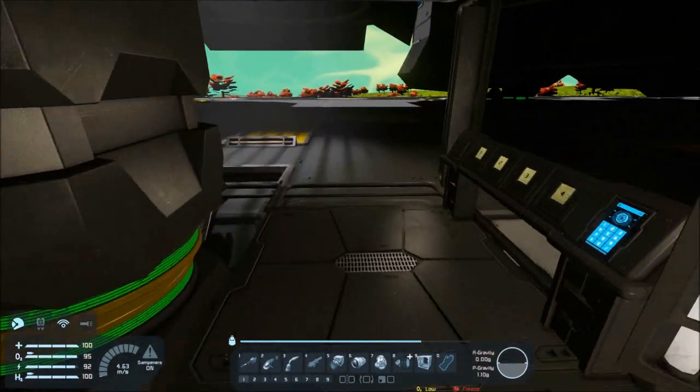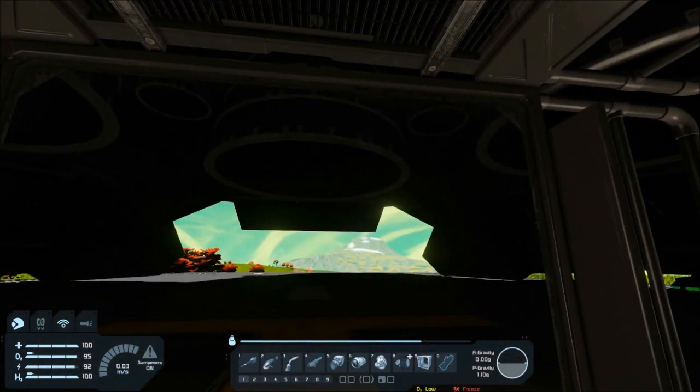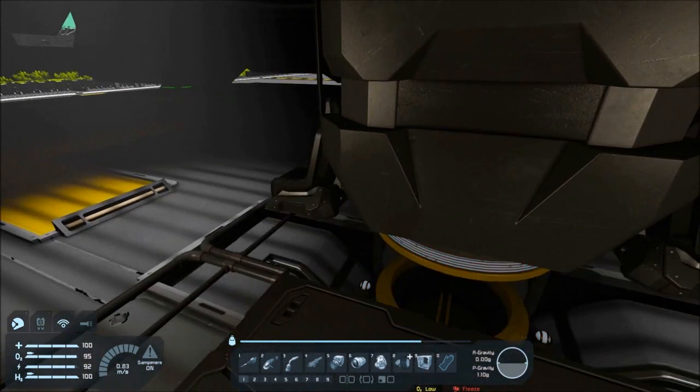As you've just seen, there is a boarding ladder, but I'm just going to use the cargo and crew elevator instead, as it's much more fun. Going up.